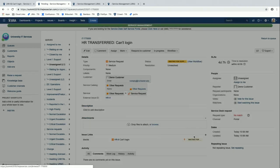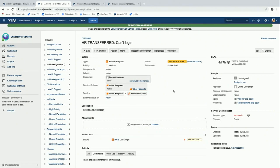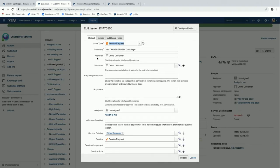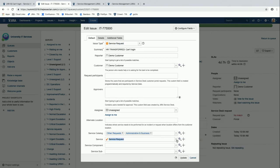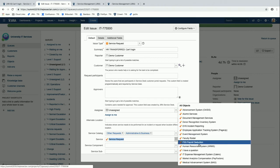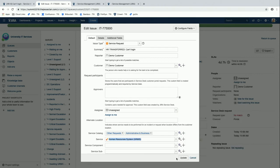But I don't want it to go to level 2. I want it to go to the HR support. This is where I have to change the service on the catalog. It came in as an other request because we don't know how to categorize it, at least at this point. As we mature our service catalog, we'll be able to. When I come in here and change this to our administration and business processes, I can now pick our IT human resource team.